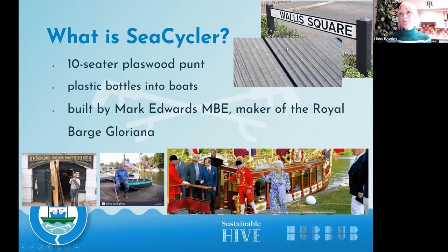You can see some examples of decking here where they've really gone into a lot of detail and even put the grain of wood printed into the plastic. So they look very natural, as it were. What happened was we had one boat at the beginning several years ago. It went around and collected enough plastic bottles to make a second boat and so on. And so it went on like that.